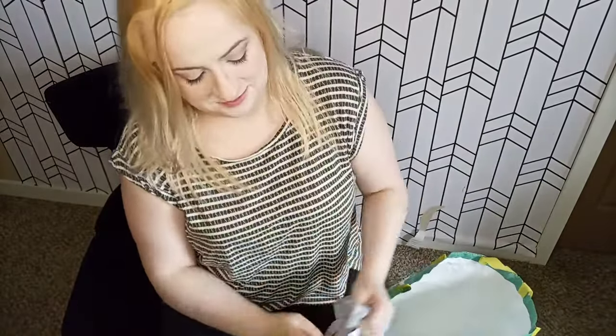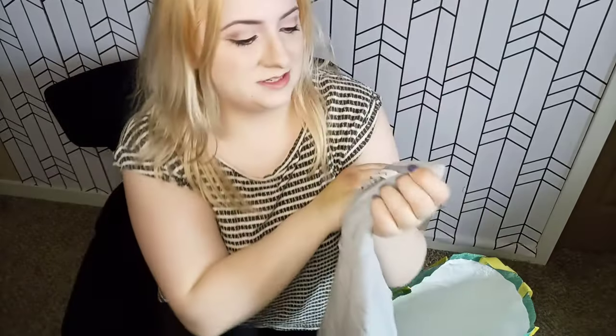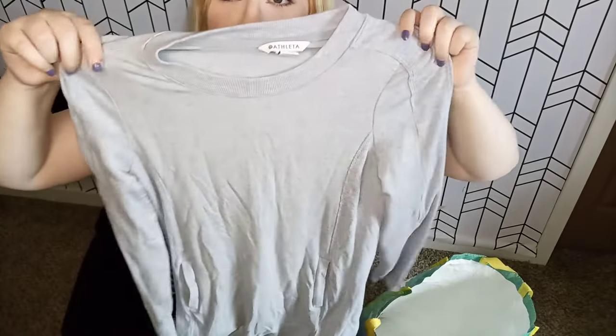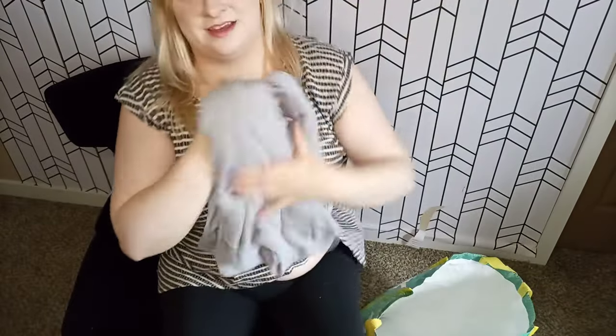Last but not least, we have Athleta, and this is a size extra small. And this is one of their modal blend pieces with pockets, the kangaroo pocket on the front, and then kind of a ribbed stretch knit panel on the sides of the bodice. So yeah, that's all I got for $39. And I think I killed it, especially in an hour with kids.